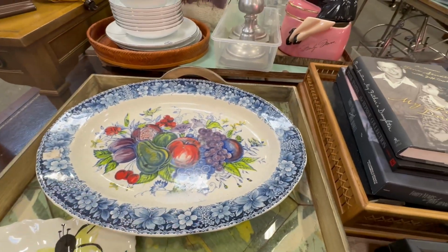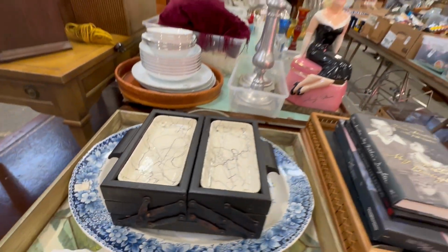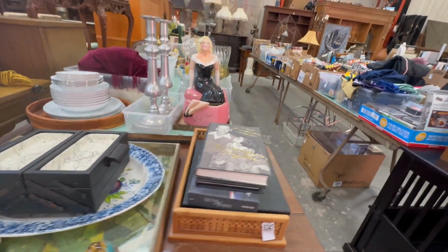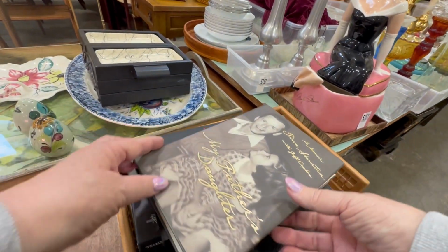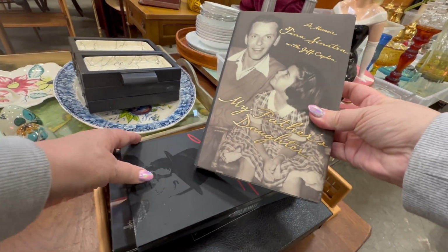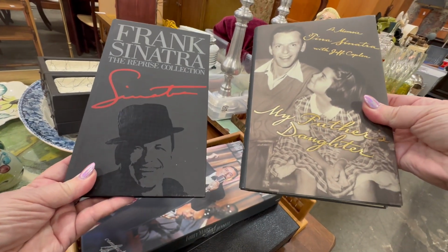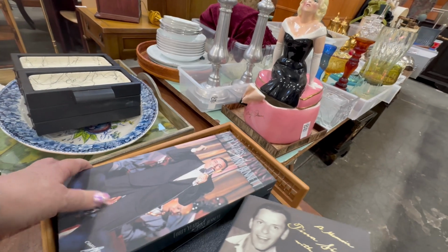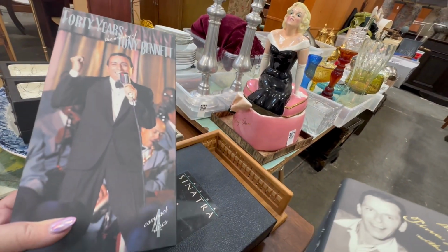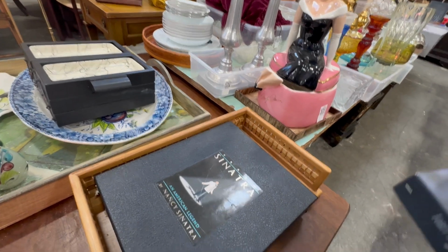Now, the auction house that I'm at, the family does clean outs of houses, and they take all of the stuff and they auction it off after they're done cleaning out the house. This was a bunch of books about Frank Sinatra. I wasn't very interested in those. I think that was a cassette thing for Tony Bennett.